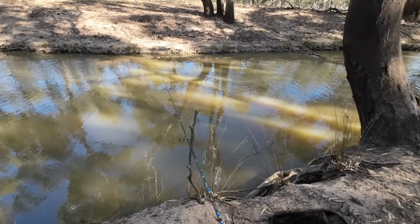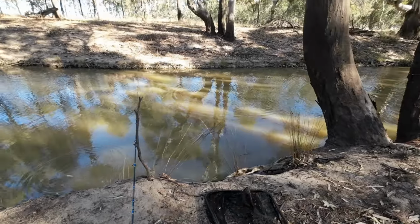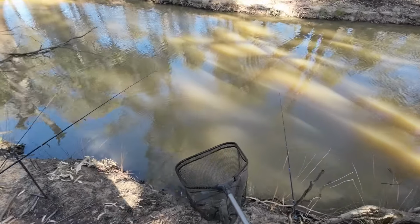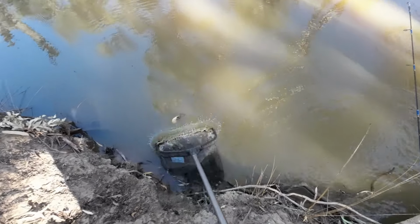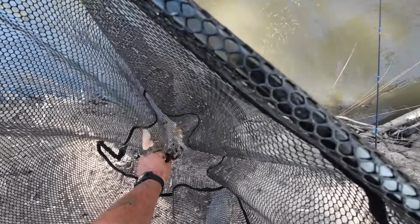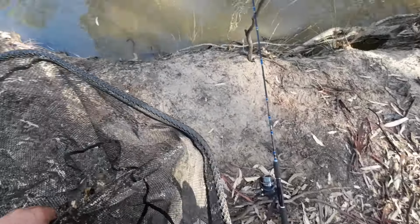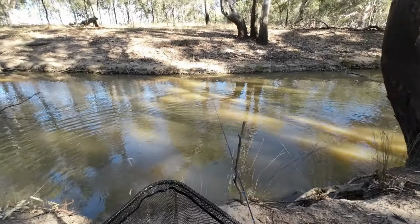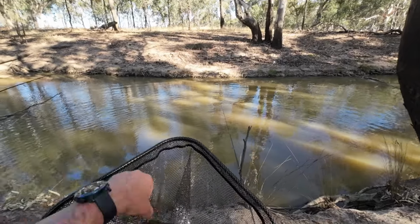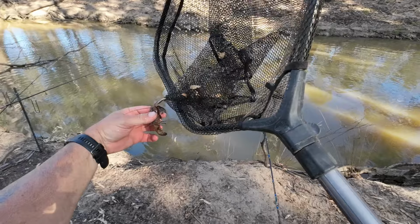One of the locals from over this way commented and said that ever since the black water came through last year, they've just been catching carp and yabbies and haven't caught a single native. Holly's got another one. Might throw this one back, it's a bit smaller. So that gentleman that commented on my video, thank you for the feedback. He said that since the black water and the flooding last year, all they've caught is carp and yabbies, and they had not seen a single native fish.